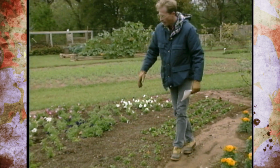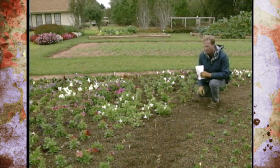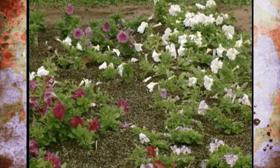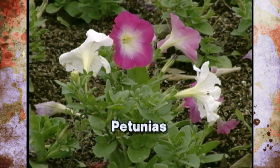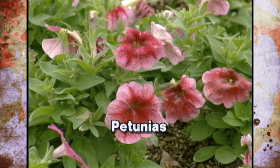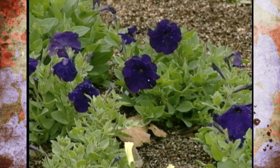Now, on the other side here, we've got some more fall annual flowers that do really great in the spring and in the fall, and these are petunias. We've got 28 different cultivars here that we're doing a test with Texas A&M Extension Service to find out which ones are going to take this cold weather a little bit more. And we'll be sure and pass those results on too.